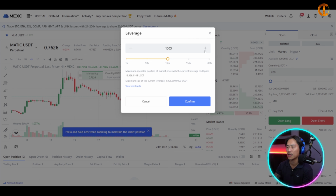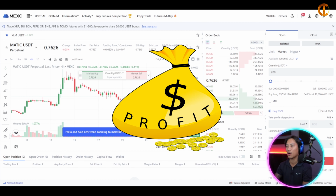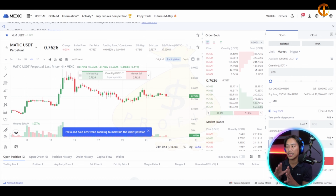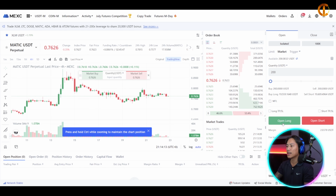So 100x. Then it's at 7626. Let's do open long. And then you have the long take profit and stop loss. Normally we put all that information out there, and there are a lot of signal groups that are giving signals on when to enter and when to get out or take profit. So for this one, let's just do open long and fire away.